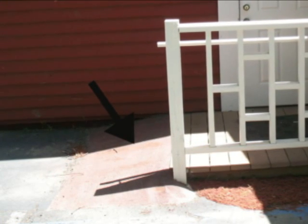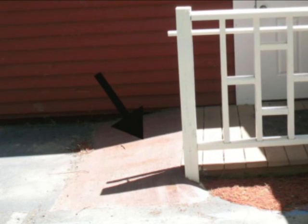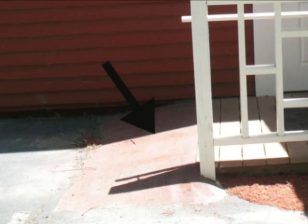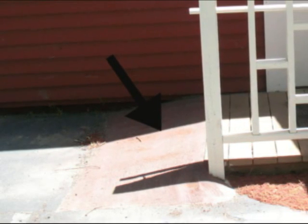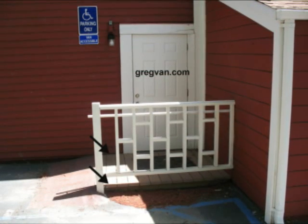Whenever you run into a situation like this where you see a sign, the building's painted, and they got a ramp and maybe a little safety rail, you know, hey, this is perfect, but it might not meet local building codes.